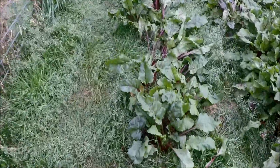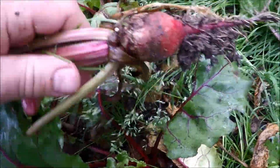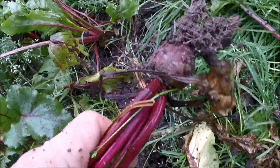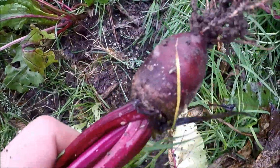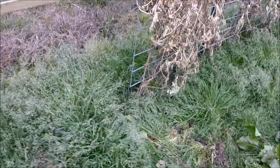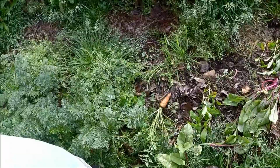I'm picking them, and let's see. That's decent enough. Good enough. I don't think that's anything. That one's good enough. Small, but you know, better than last year where I got nothing. And shoot, eating these leaves in a salad is delicious. So I think we're gonna have beet leaf salad tonight. All right, I pulled up all the beets on this row. I did get a pretty good haul of beets. It's just gonna be small ones and I gotta deal with it.